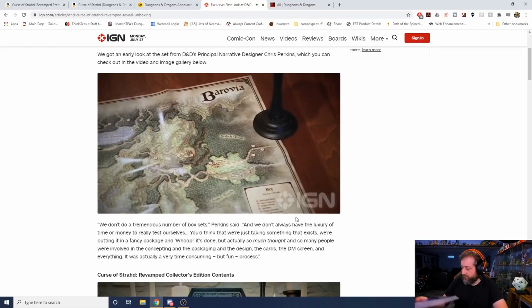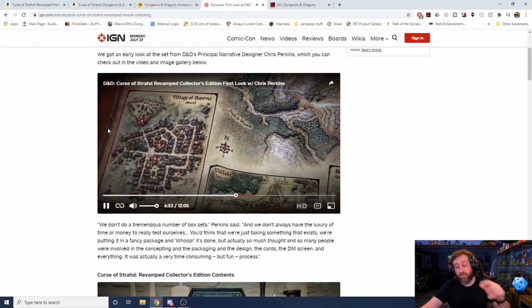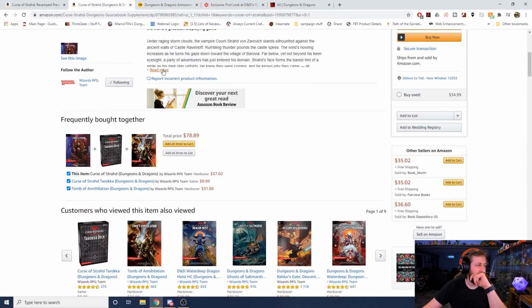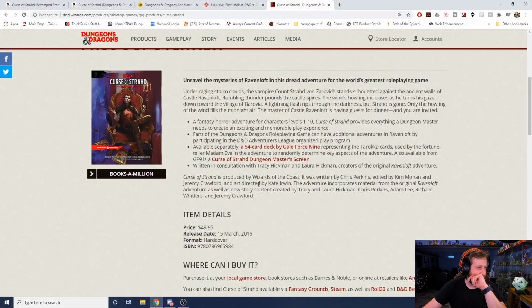For the other side, Curse of Strahd, for those who don't know, is basically an expansion they did of an adventure that was published back in the 80s called Ravenloft. So the poster map that's in it does not include the little town maps, because if we look at it here, let's see if it tells us on Amazon that it comes with a pull-out map. It does not tell us about a pull-out map, does it? Okay, yeah. I was going to see if it said that it has a removable map. It does not say that.